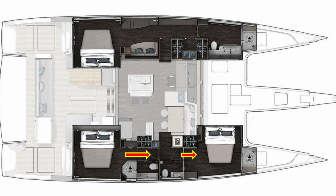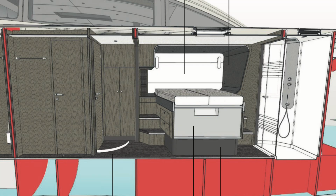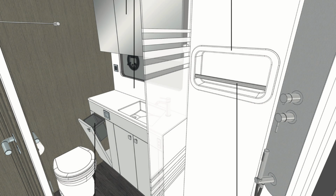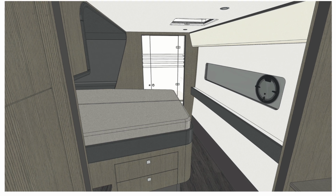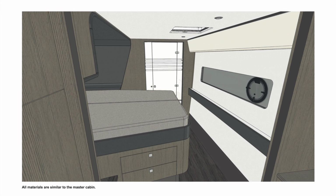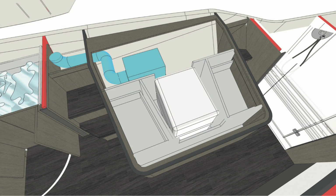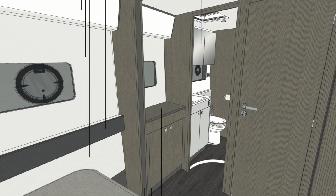Okay, let's head forward to the forward guest cabin. Again, full walk around, beautiful forward shower in the forepeak. Lots of hanging storage. The berth on this one, of course, is a little higher up. The head has a hideaway trash can, which I absolutely love. And again, you've got that glass shower door giving a sense of even greater volume to this space. All of your charging ports beside your bed, lots of storage under the bed, even though there's an air conditioner unit in there. Very comfortable head.